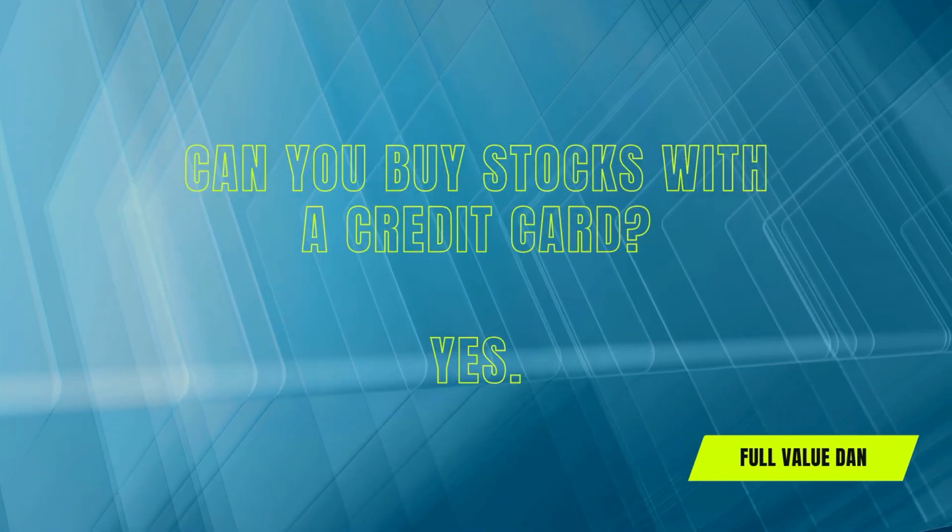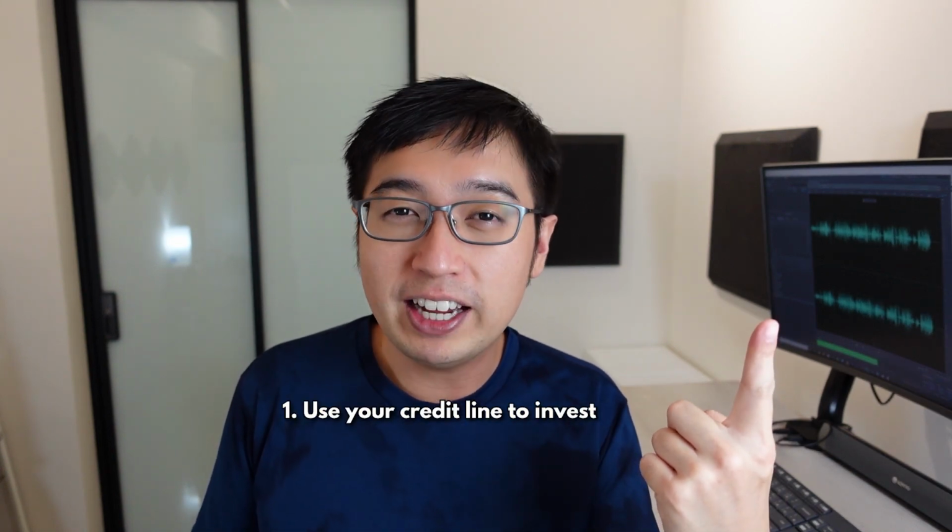Can you buy stocks with a credit card? Yes, you can absolutely buy stocks with a credit card using your credit line. Now, why would you want to do this? It's because you want to leverage your credit to invest money.